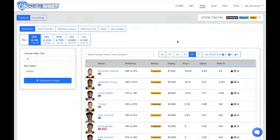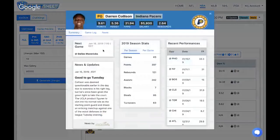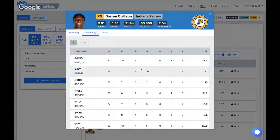Yeah, man, for sure. On the Indiana side of things, it's tough because everybody's starting to come back. They're getting healthy again. You got Darren Collison and Joseph kind of sharing point guard minutes for the most part. Collison does get his minutes, but his price tag is starting to go back up a little bit. 5,800. He's got at least 31 in 3 of the past 4 games.